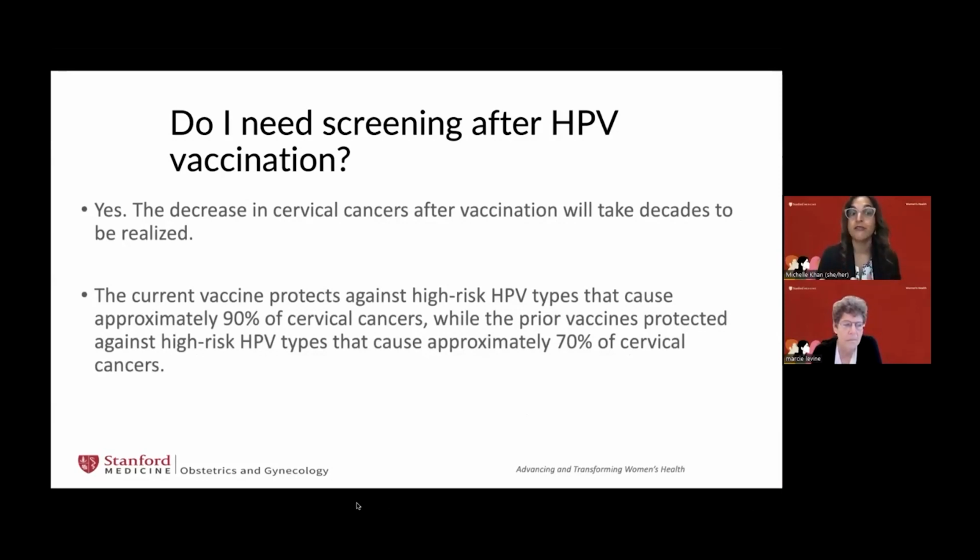We know that the current vaccine protects against high-risk HPV types that cause 90% of cervical cancers. The previous iteration of the vaccine, which was the 4-valent, we currently have the 9-valent, protected against the types that cause approximately 70% of cervical cancers.